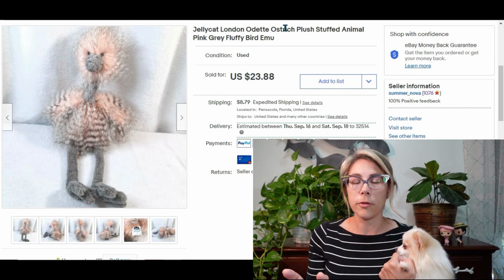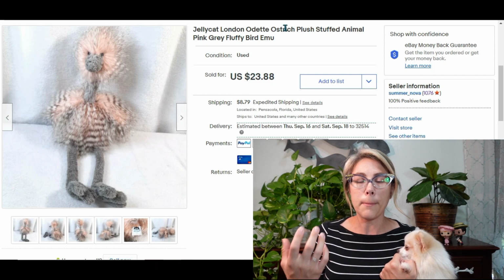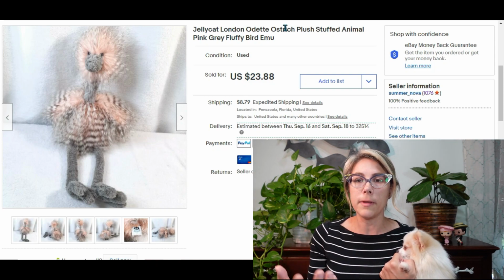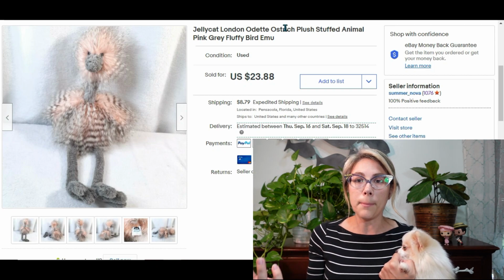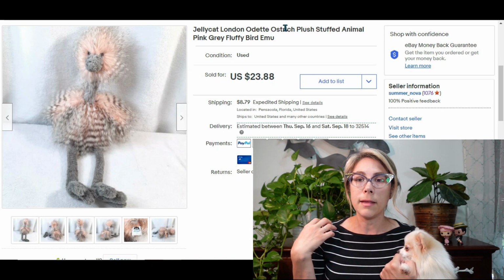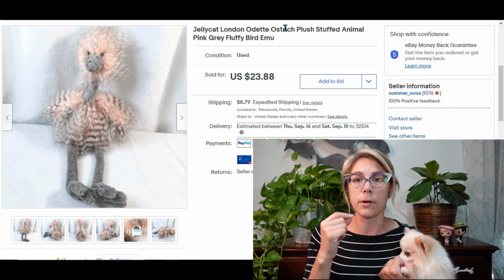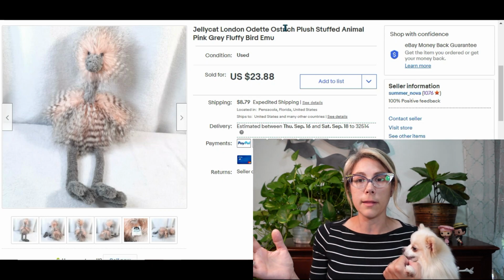Jellycat pretty much across the board is a bolo. You do want to be careful if you're finding something like a bear or a bunny or something that may have like 50 different iterations of it, that you look up the design really well, because something as different as the little paws might be a different color, or the little nose might be a different color, can mean a huge difference in value for you.